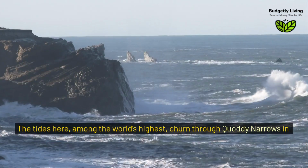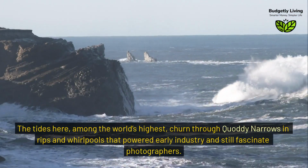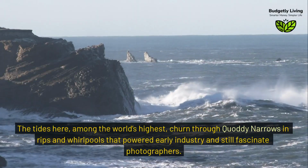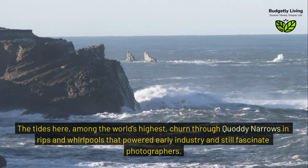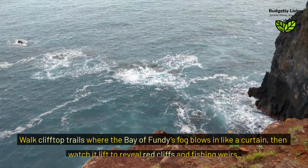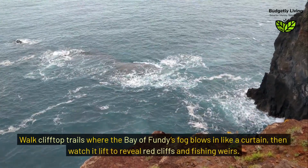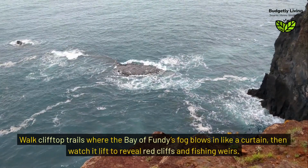The tides here, among the world's highest, churn through Quoddy Narrows in rips and whirlpools that powered early industry and still fascinate photographers. Walk clifftop trails where the Bay of Fundy's fog blows in like a curtain, then watch it lift to reveal red cliffs and fishing weirs.